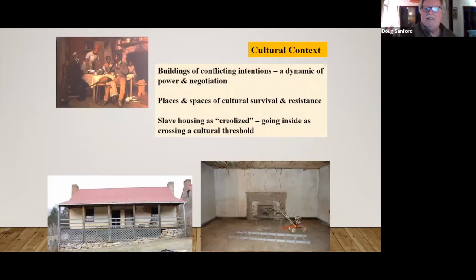In terms of the cultural context, I hope people will think about these buildings and their interiors as those of conflicting intentions, that this was a constant dynamic of power and negotiation between enslavers and enslaved people. We know that enslaved people negotiated for better housing, better food, opportunities to live with their family and relatives. You can see these buildings in part, and this is what I mean by conflicting intentions, from the enslaver's point of view, as buildings of attempted domination and control, of oppression.